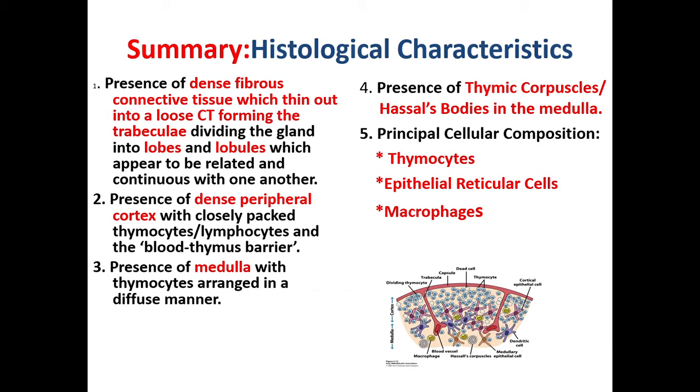Number three, presence of medulla with thymocytes arranged in the diffuse manner. So the lighter appearance of the medulla is due to the loose arrangement of the thymocytes or the lymphocytes. Then number four, which is very important, presence of thymic corpuscles or Hassall bodies in the medulla. So if we summarize the types of cells present in a thymus, we have the thymocytes, which are the lymphocytes, we have the epithelial reticular cells, and we have the macrophages.